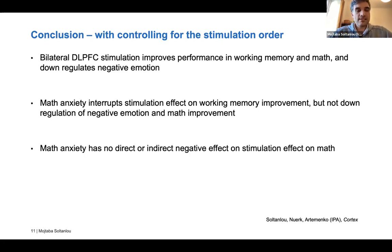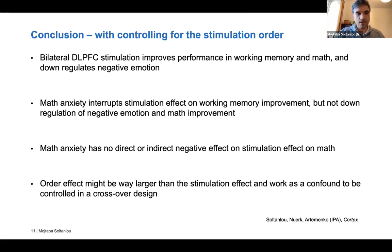So basically what we can say is that those changes that we observe, the stimulation effects, which were pretty good, were not influenced by math anxiety. So the take-home message could be that while brain stimulation has very good influences on performance, it doesn't change the association between math anxiety and math performance. And one technical conclusion is: don't forget adding order effect into your model when you're planning to do a registered report or to analyze your data in this sort of crossover study.